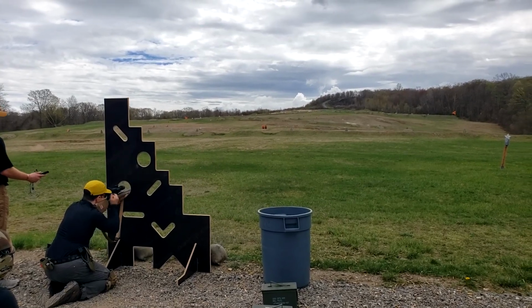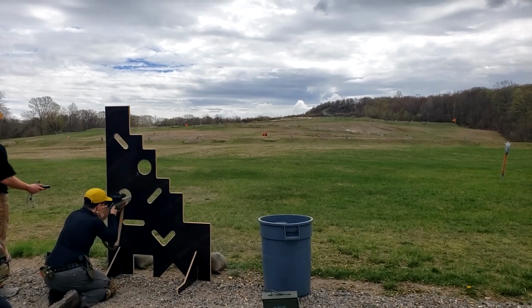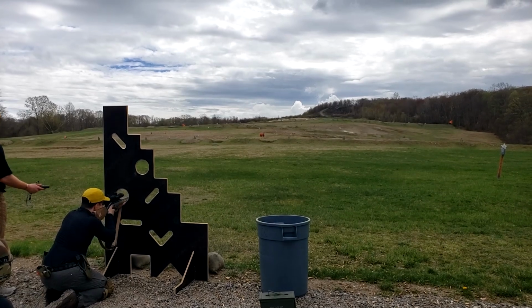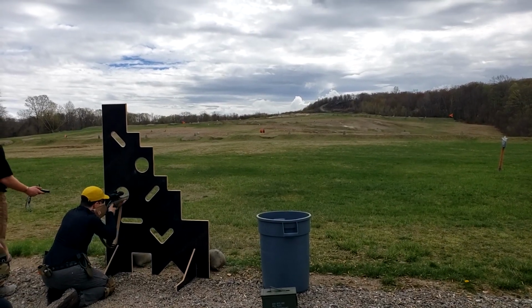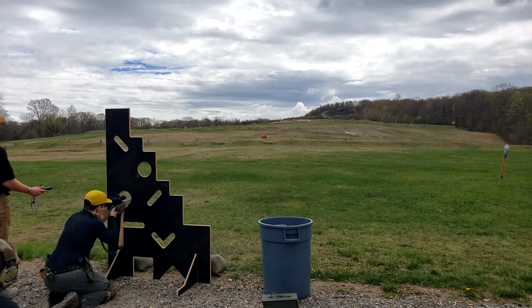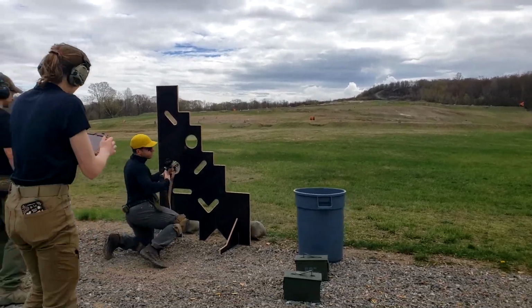I'm not looking to get the fastest time. I'm running a bolt gun for Christ's sakes, when everyone else is running AR-15s with 30-round magazines. I like to challenge myself. I want to make myself suffer. So this way, I learn. You don't learn by doing something right. You don't learn by doing something good. You learn by failing, and failing, and failing, and struggling.